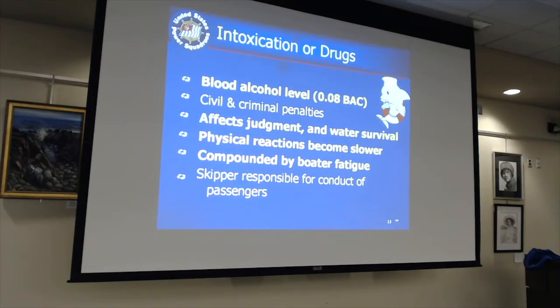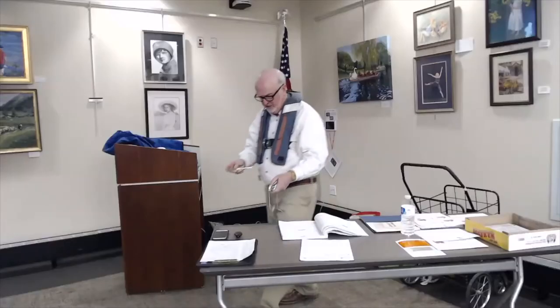What happens when you drink, I think all of us understand. It's compounded by boater fatigue. What the heck is boater fatigue? It has been medically, scientifically proven that there is something called boater's fatigue. You go out on your boat, mostly a powerboat, and the engine's running all day, and it's a bright sunny day, and the boat's been pounding. Your reaction time gets slower and slower and slower.